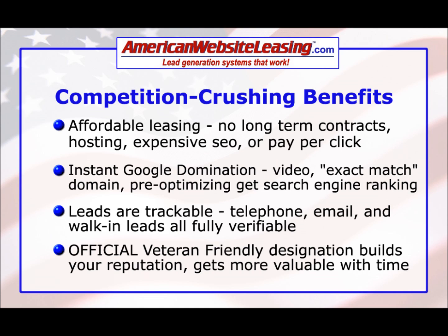And finally, your official veteran-friendly designation builds your reputation with the military veteran community and their supporters, and it only gets more valuable with time. In other words, once you have this asset working for you, you're not going to want to ever be without it.